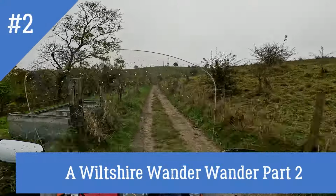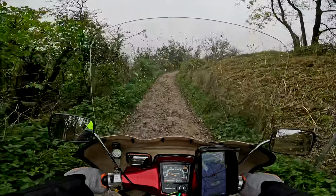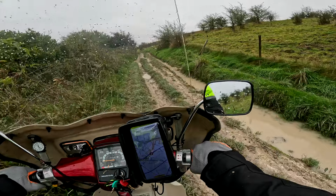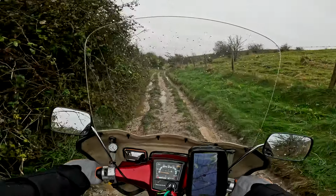Radio Mass of Morgan's Hill, closest I've ever been. Gently walk this, I don't fancy going through that one. Even though I'm an experienced water traverser, that one looks a bit dodgy. We're back on slippy, horrible, chalky mud.